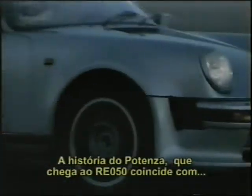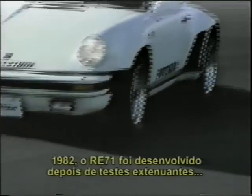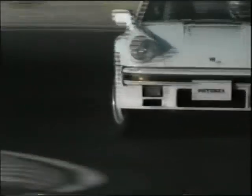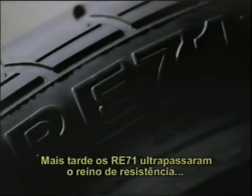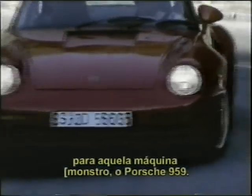Potenza's history leading to the RE050 coincides with that of the world's sports cars since the 1980s. In 1982, the RE71 was developed from strenuous testing on the circuit. Assessed as a quantum leap in performance over levels at that time, it was approved as the standard tyre for the Porsche 911. Later on, the RE71 surpassed the high-speed endurance realm of 400 kilometers per hour and subsequently became the standard tread for that monster machine, the Porsche 959.